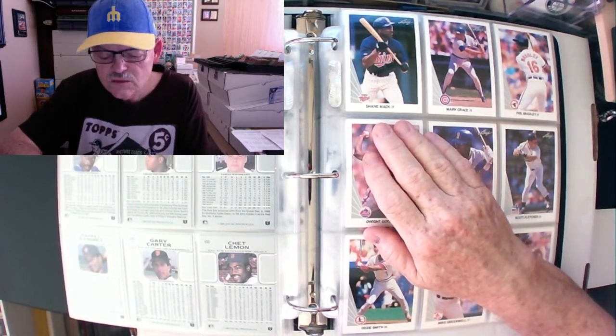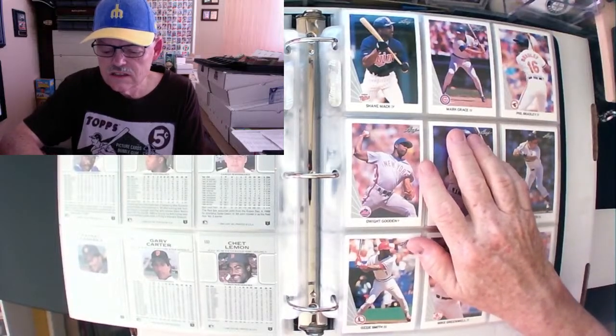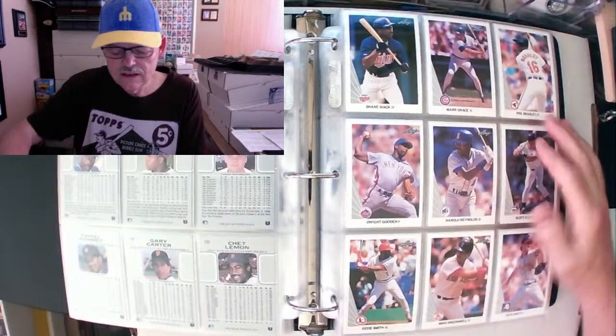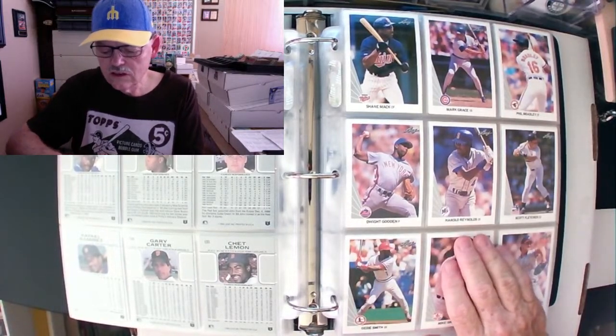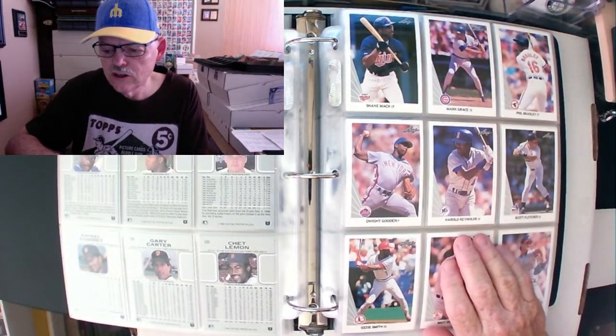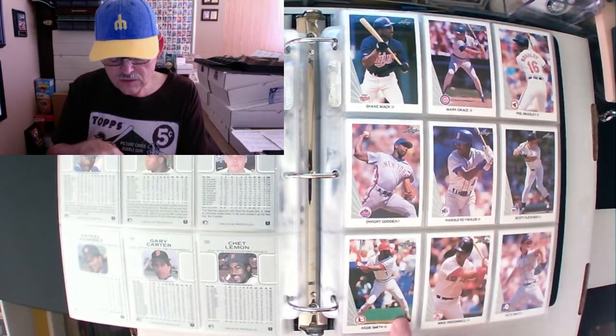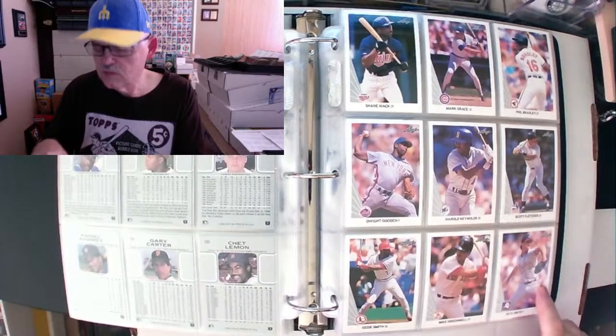All right, so Shane Mack, Mark Grace. You definitely have to have some Grace. Phil Bradley, Dwight Gooden, Harold Reynolds with the Seattle Mariners, Scott Fletcher, Ozzie Smith, Mike Greenwell, and Pete Smith.